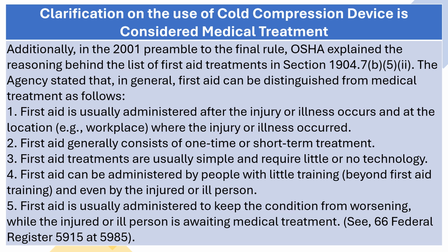The agency stated that, in general, first aid can be distinguished from medical treatment as follows. First aid is usually administered after the injury or illness occurs and at the location, e.g., workplace, where the injury or illness occurred. First aid generally consists of one-time or short-term treatment. First aid treatments are usually simple and require little or no technology. First aid can be administered by people with little training, beyond first aid training, and even by the injured or ill person. First aid is usually administered to keep the condition from worsening, while the injured or ill person is awaiting medical treatment. See 66 Federal Register 5915 at 5985.